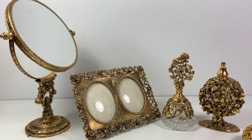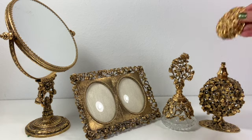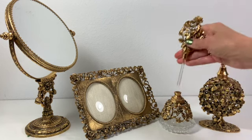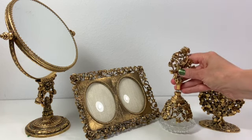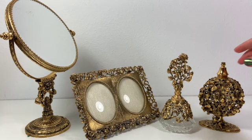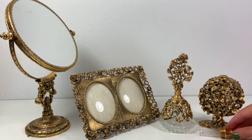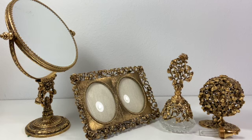But this item is actually the holder that lets you pull the dauber out. This one is still working and it has the dauber still on it. But because this is broken, it gives me an opportunity to show a few things that are typically problematic when you find these in thrift stores or whatever.